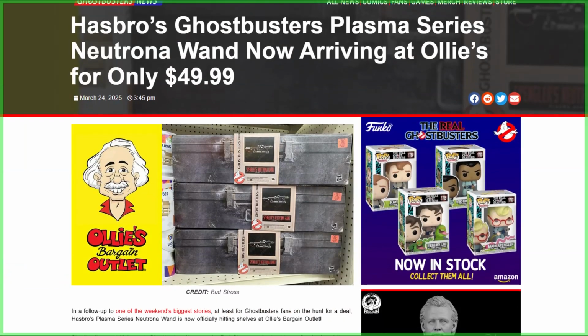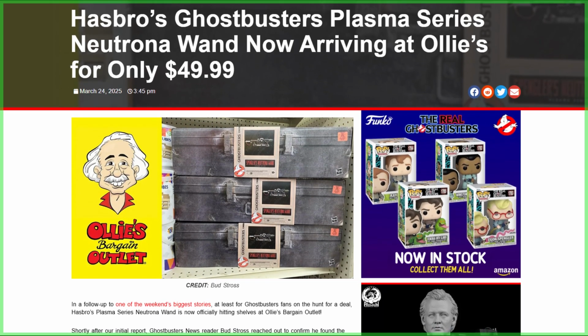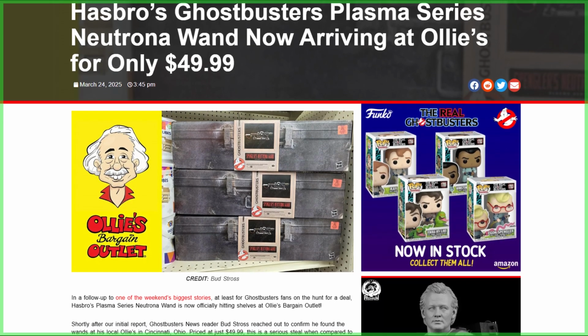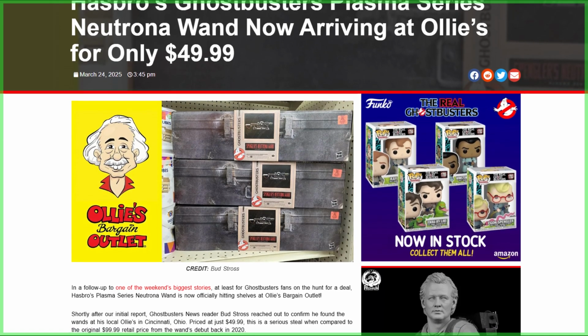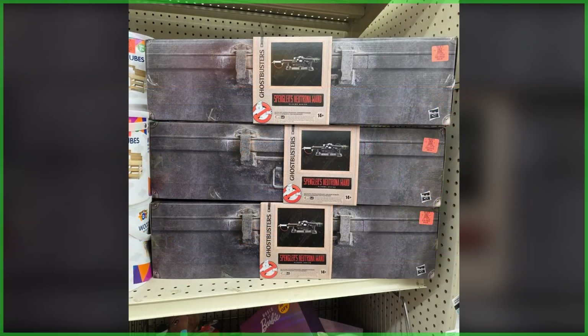And then finally, this past weekend's biggest story, at least for Ghostbusters fans on the hunt for a deal: Hasbro's Plasma Series Neutrona Wand is now officially hitting shelves at Ollie's Bargain Outlet. We ran this report over the weekend and then we got an update on it today. But yeah, these are now beginning to hit stores. This photo right here comes from Ghostbusters News reader Bud Strauss.